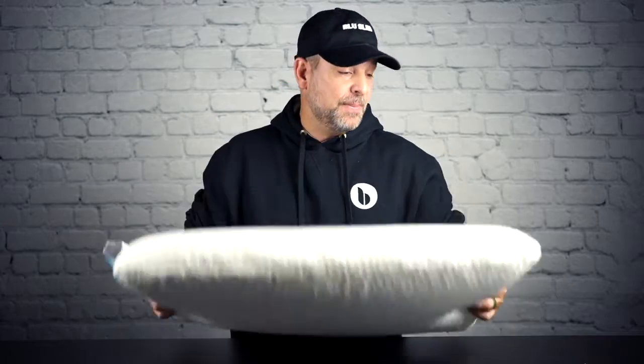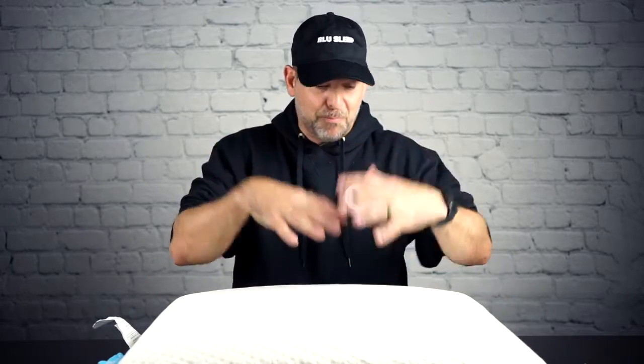I'm sure it's gonna get a little bit bigger, but unlike a lot of products that take weeks to reach their full size, these Blu Sleep pillows just plump right up and you can put this in a pillowcase and sleep on it right away with no off-gassing. It smells delicious right out of the box.